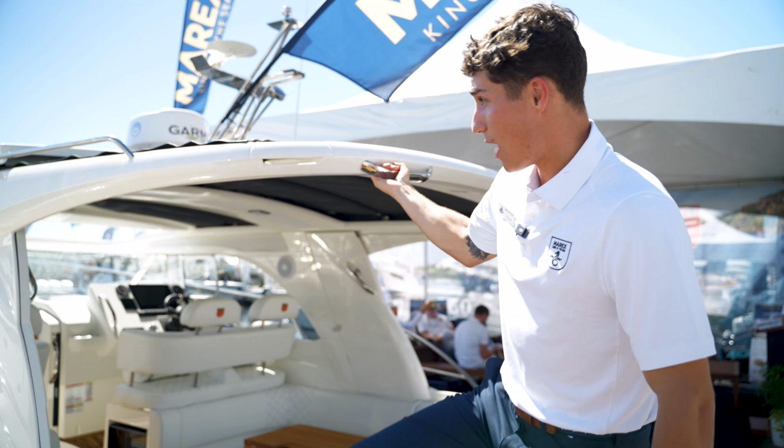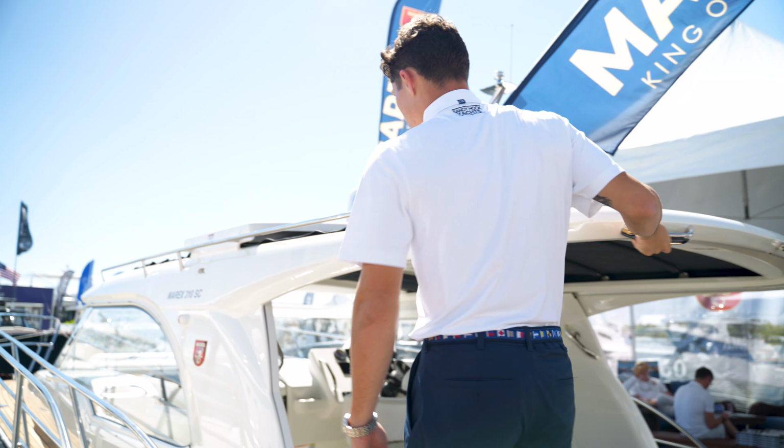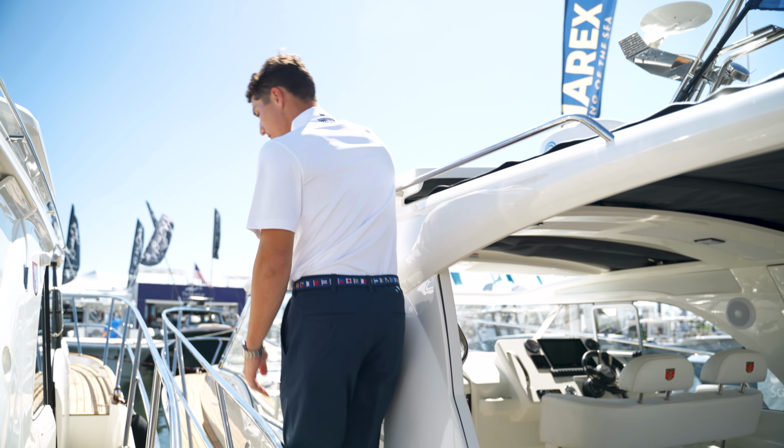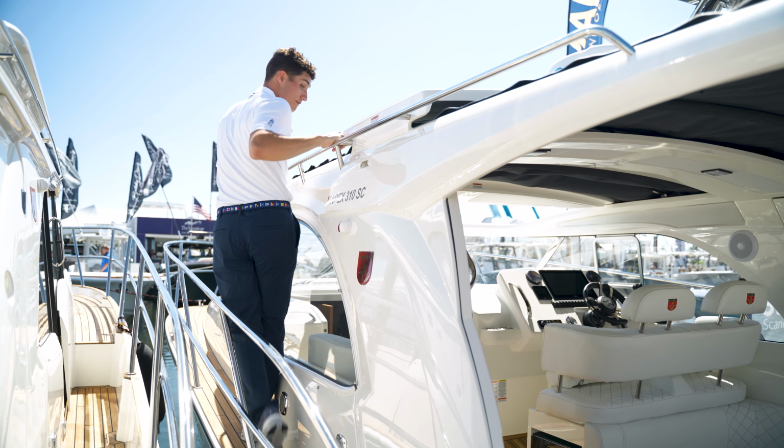And as you move around to the bow of the boat, you feel very safe. There's handrails guiding you across the whole side of the boat. So I'm able to get up here, very accessible, very easy.